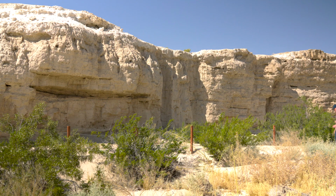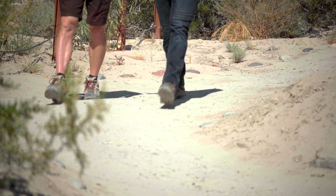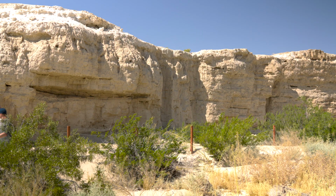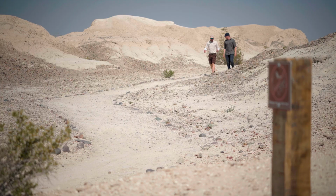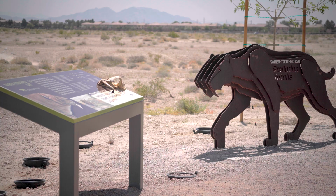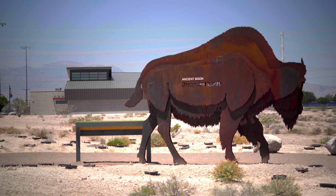What? Yeah, absolutely. The trails here offer scenic paths through the Mojave Desert landscape, showcasing ancient fossil beds and unique geological formations. Visitors can enjoy a mix of paved and unpaved trails, with informational signs highlighting the park's rich prehistoric history, including fossils of mammoths, camels, American lions, giant sloths, bison, and more.